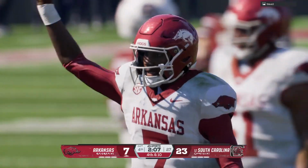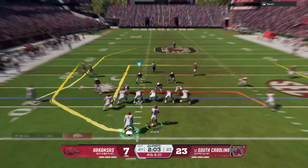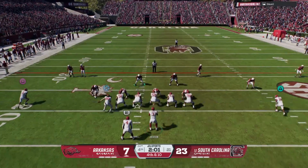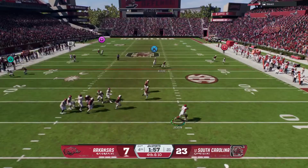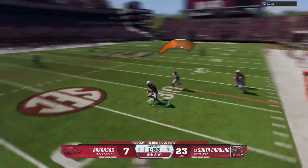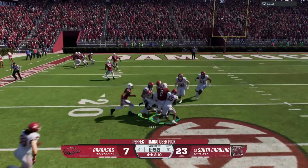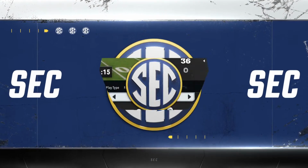You can just see the excitement this defense has every play. They're almost wishing this quarterback drops back to throw because they know they're going to get home to him. That's the 6th time they've registered a sack. Now he's going to glide away from pressure. Gets rid of it. Picked off. What a play to set him up. The sudden change on the turnover, man, he was looking.